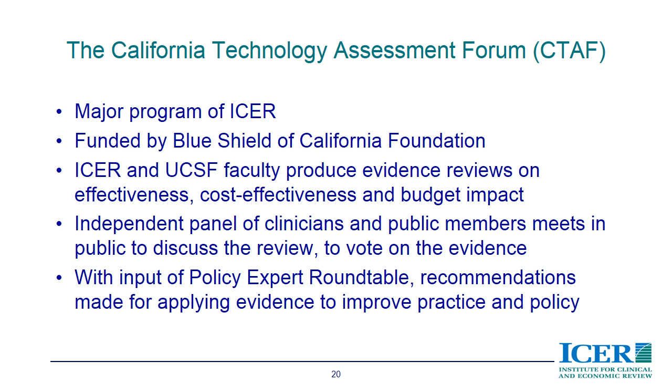So what happens through the CTAF process is that faculty within ICER and at the University of California, San Francisco, we produce evidence reviews on effectiveness, cost effectiveness, and budget impact. And then we convene an independent panel of clinicians and public members who meet in public to discuss the review and the information, and to take votes on the evidence to help guide decision making. Actually, as part of the public meeting after their votes, we have what we call a policy expert roundtable, where we invite clinical experts, but also experts from the payer community, manufacturers, sometimes certainly the patient community, and providers, to discuss, given the evidence, some of the best approaches to applying it to guide practice and policy.